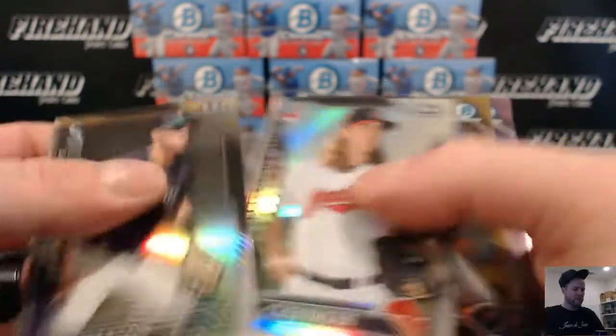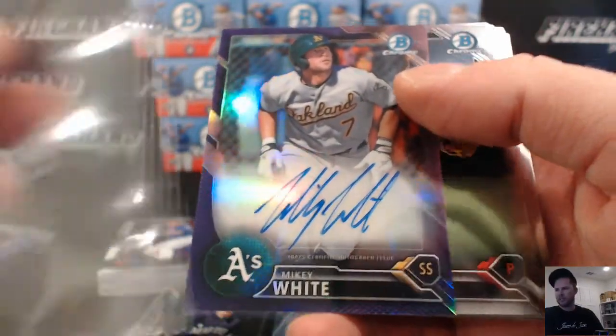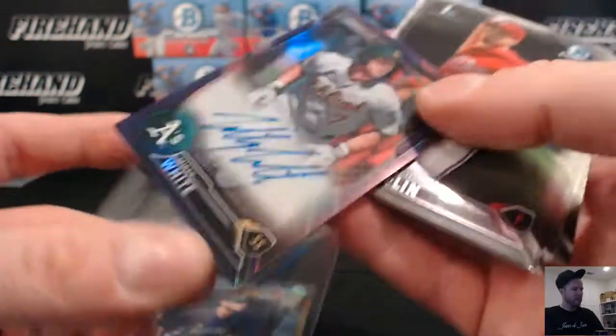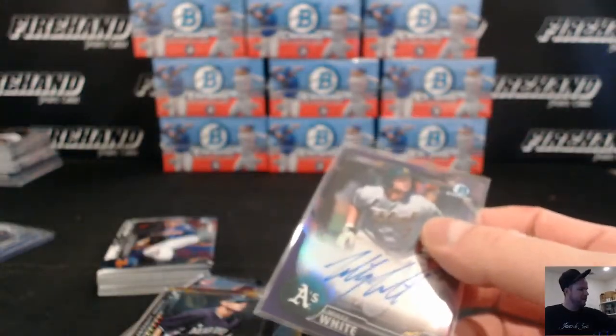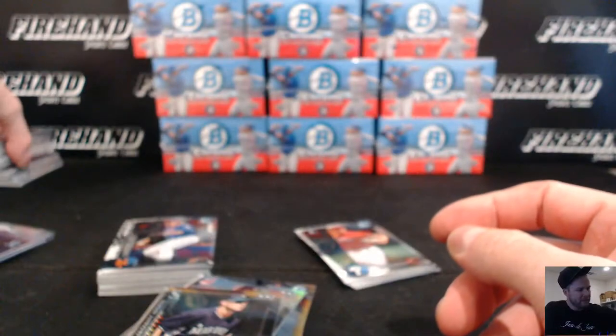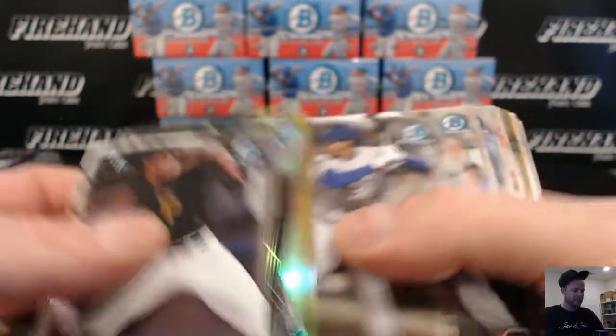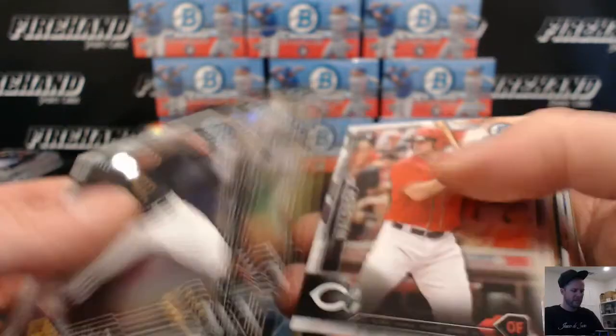Blackenhorn. Purple autograph, Mikey White for the Athletics. Oh yeah, maybe the card's on the top left. You know what? Good call, Rack. Jeez, I'm not paying attention. They're probably sitting right there. I think I just took the end and probably stuck them up there. Let's look. Jeez, not even looking through them. Remember seeing that guy.